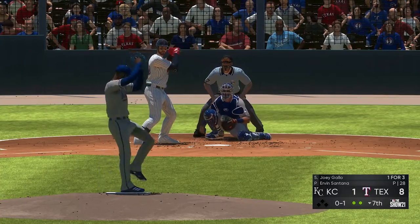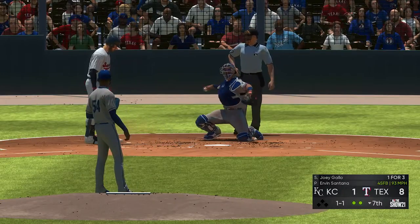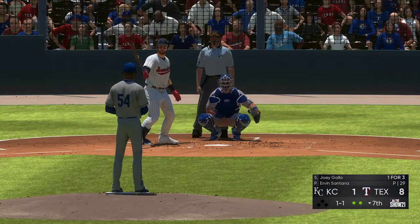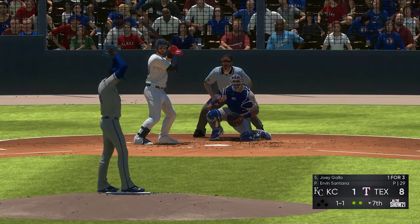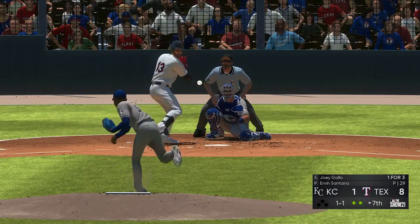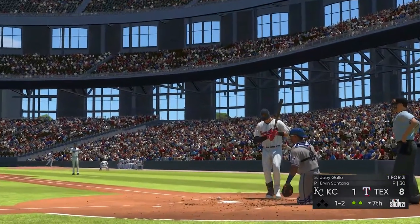And the pitch. That's over, but low. It's a ball and a strike. Tough to get fooled any worse than that. He's in a hole now, 1-2.